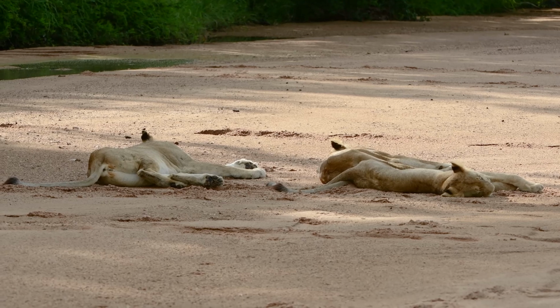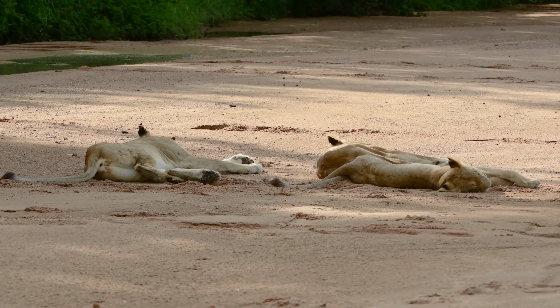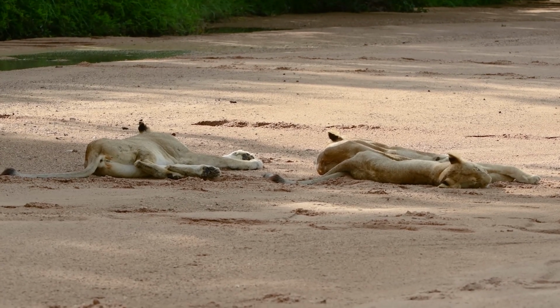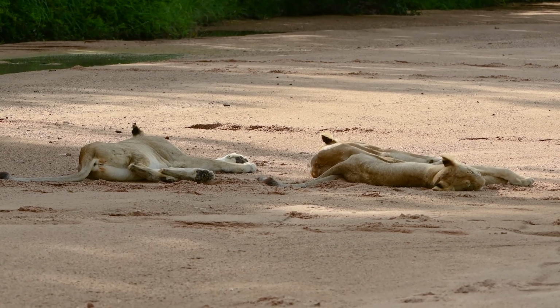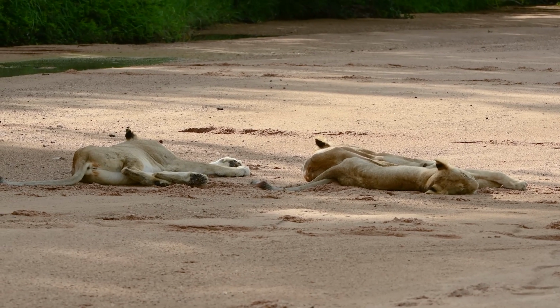Of course, in the early days there were 6 of them, and that quickly changed from 6 to 1, basically overnight. All 5 of her siblings passed on. We're still not too sure why. Maybe they were discovered by another pride of lions, maybe some hyenas found them, or something of that nature.